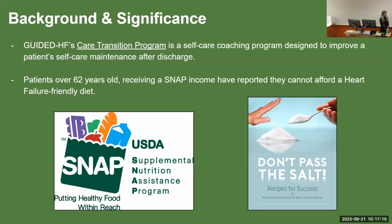And patients have reported back to me that they are unable to afford a heart failure friendly diet, even after providing them with our cookbook resource called Don't Pass the Salt. And this specific patient population have been retired adults, 62 years of age or older, and they have also been receiving government assistance in the form of the SNAP income.